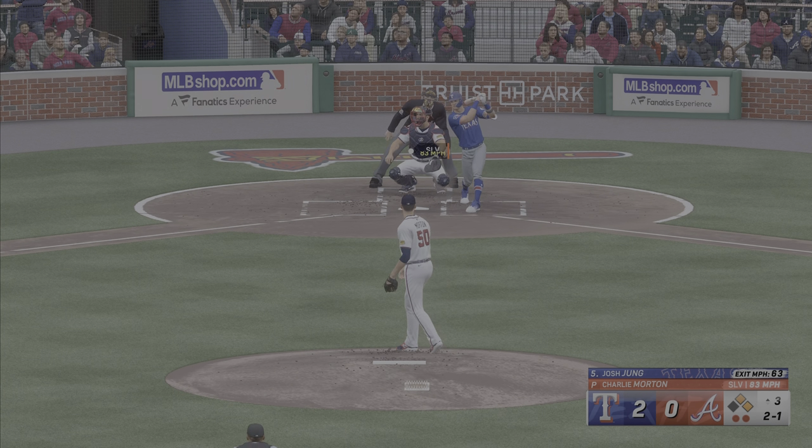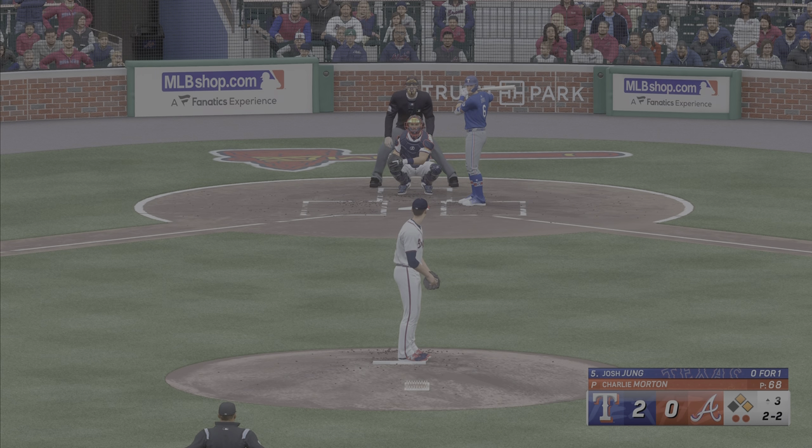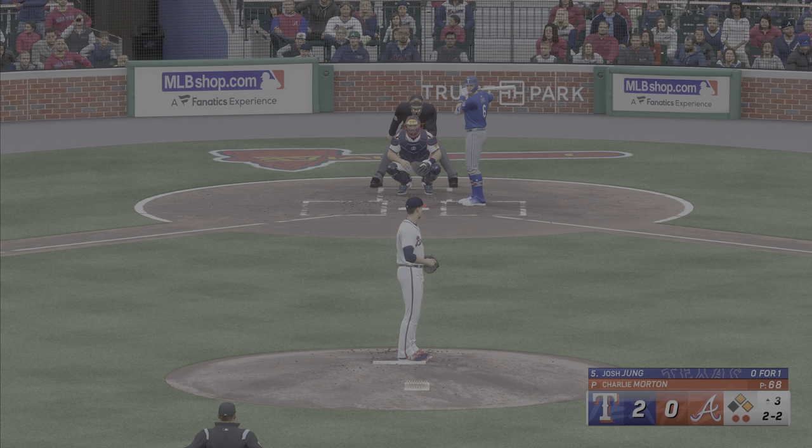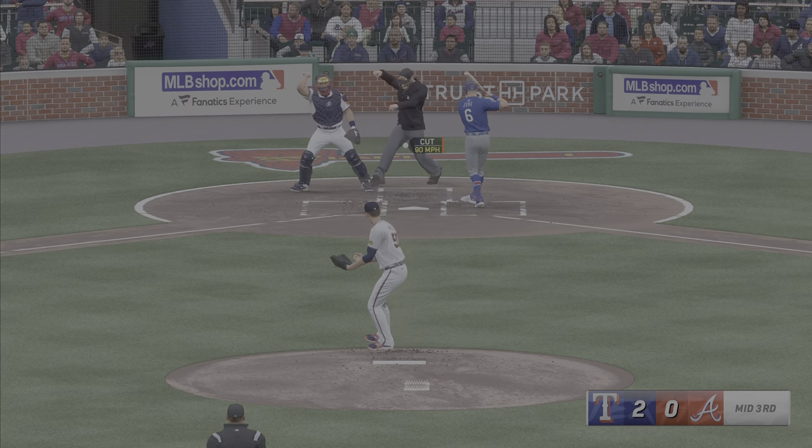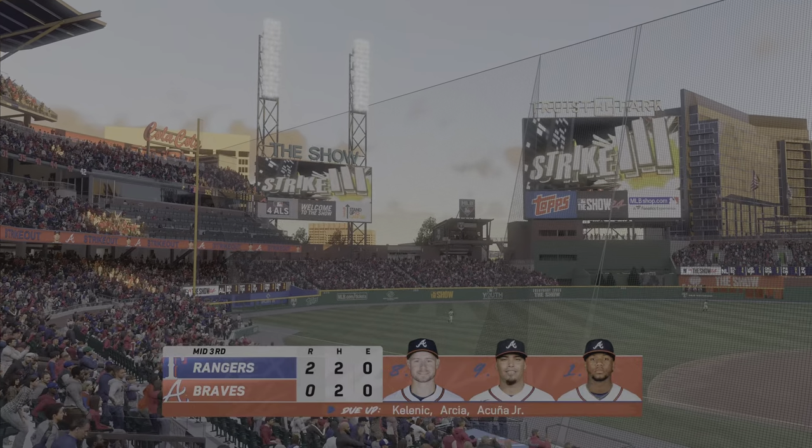Josh Jung stepping in for the Rangers. Foul ball there. Two on, two outs. Got him looking. That's a strikeout.